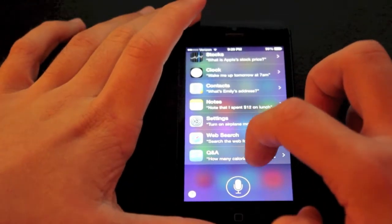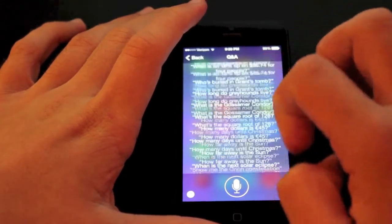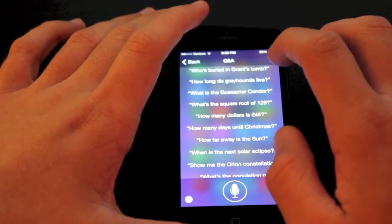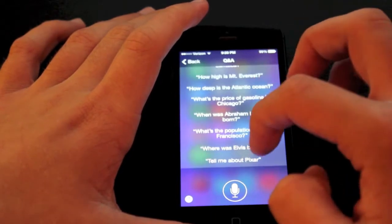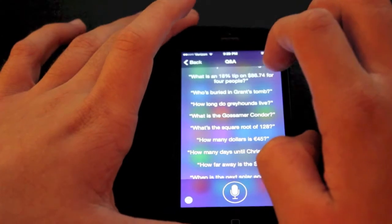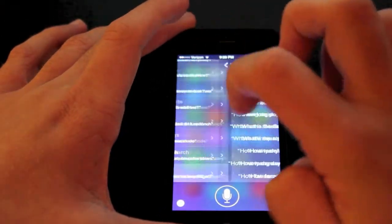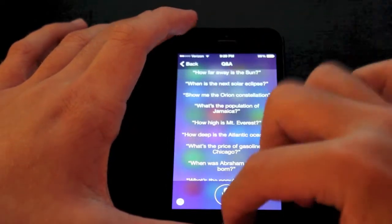So how many calories are in a bagel? If you're actually worried about that stuff and want to become thin, unlike me, you can check how many calories are in a bagel. You can see all this stuff. What is a gossamer condor thing? Tell me about Pixar. Was this cute? Cool little Q&A questions that you can ask Siri. And this section will show you, old people who've never used phones before can now figure out what to ask Siri.